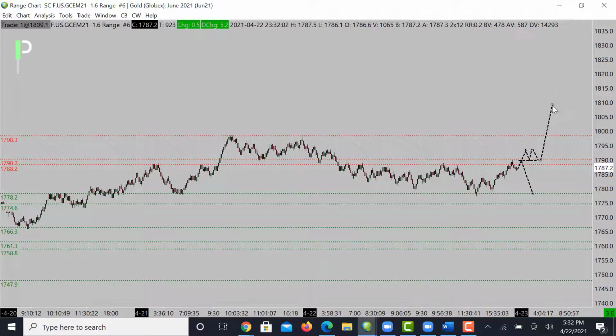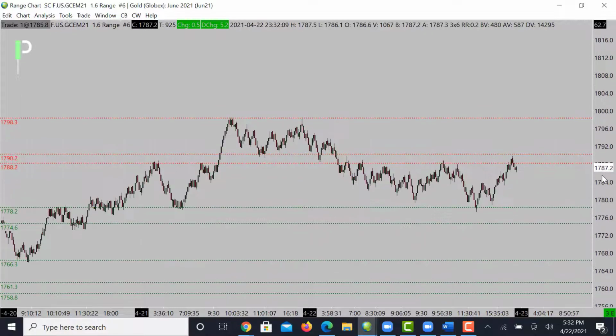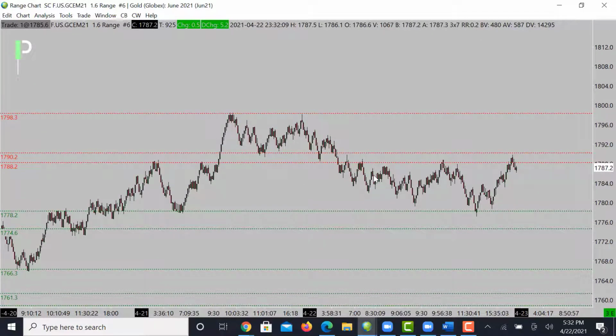We may even pop above that, but we'll see what happens and what it gives us as it starts to move around our levels. But I do anticipate gold trying to get a little bit of a pullback here. We did get one touch off of a level of resistance at 1790. Now we're going to look for that to pull back a little bit here and then fail. If we can do that, we will then try to get this slight pullback here to potentially move down.